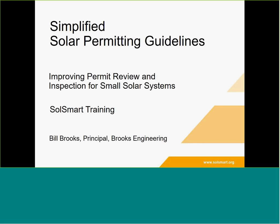As we get larger and larger projects, that need for screening becomes less. There's typically more unique engineering involved and things like that. This is going to be focusing on small systems, residential size, which could also include some small commercial that would be installed on buildings of similar construction to residential.